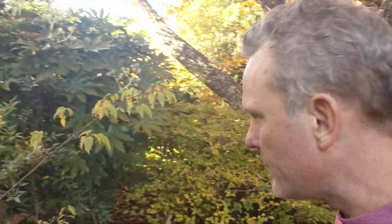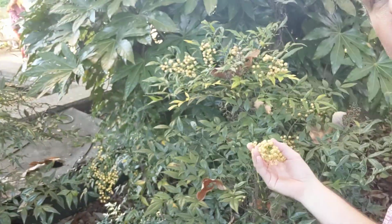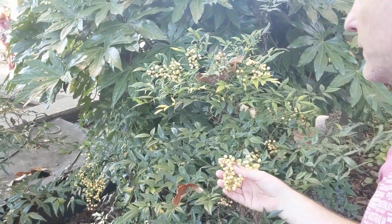Here's the Nandina. This one has yellow berries. I'm just going to walk in the Sarcococca here. Yellow berries. Usually they're red. These do not appear that they're going to turn red, so that's an interesting variety.